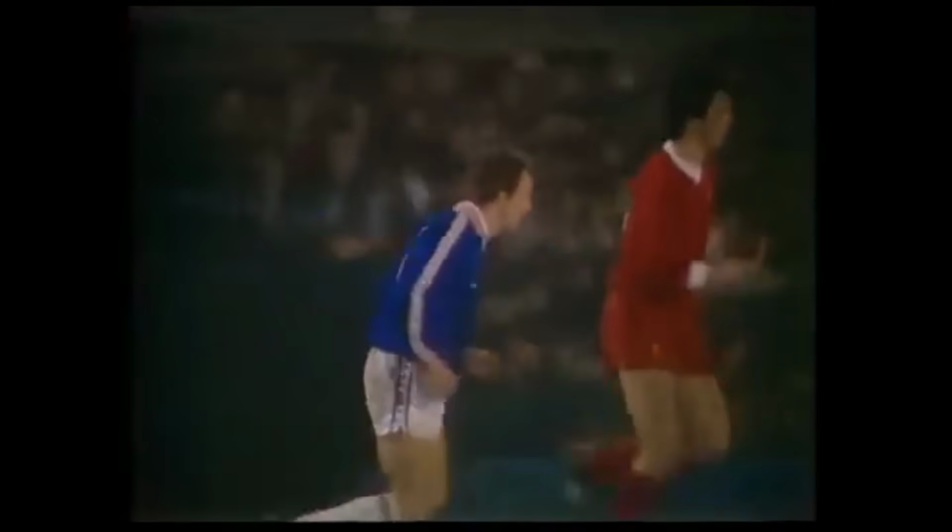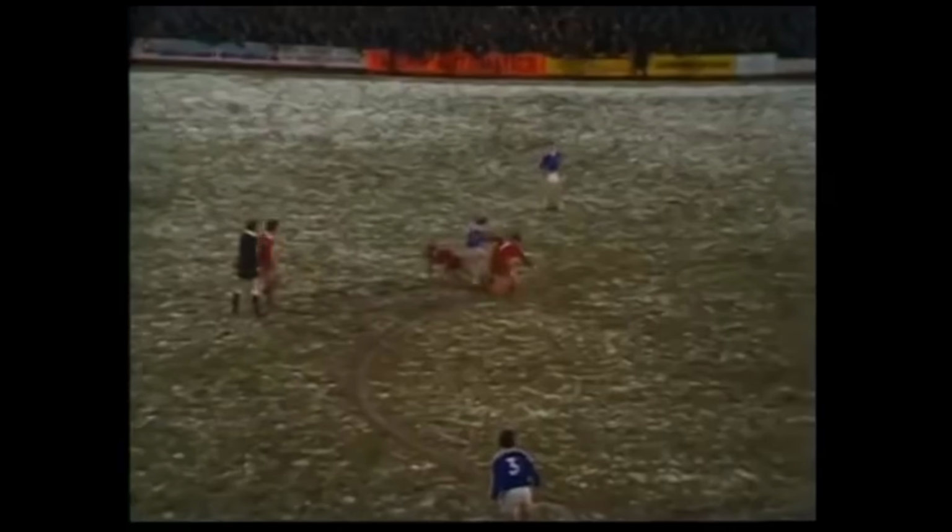Yates tries to find a way through the middle, and Morris is away. Well, it wasn't too difficult to save that for an England goalkeeper. Oh, the crowd are loving these last few minutes because Southend are throwing everything at Liverpool now. Dalglish is away. Highway to his left. Fairclough through the centre.